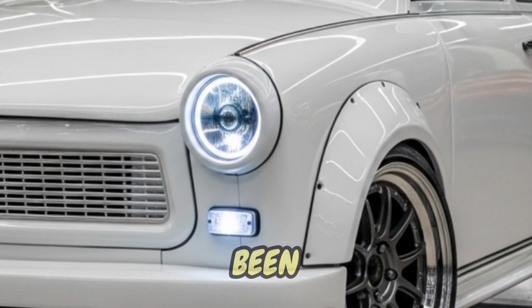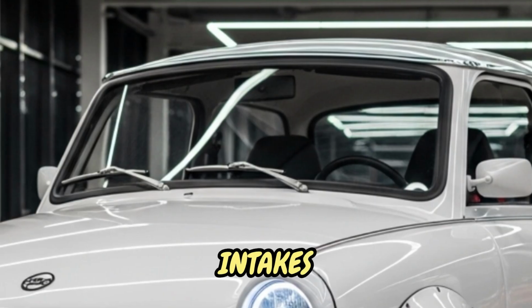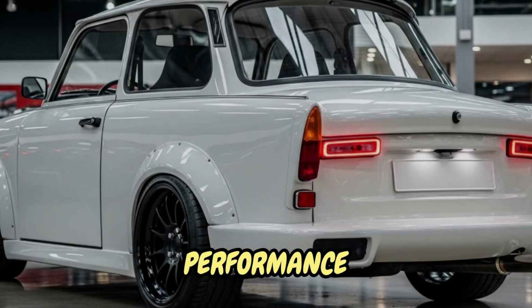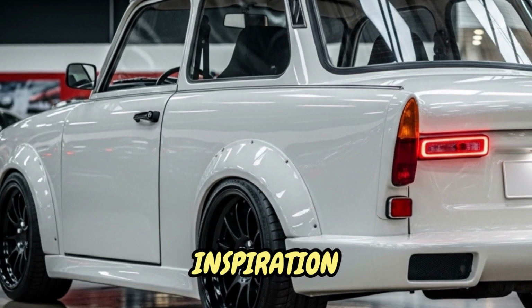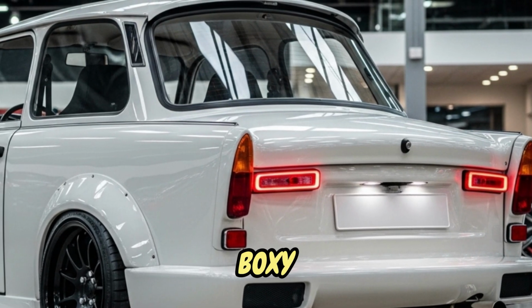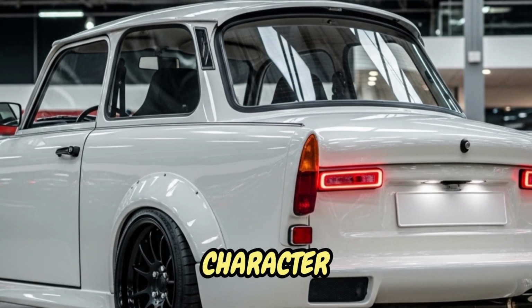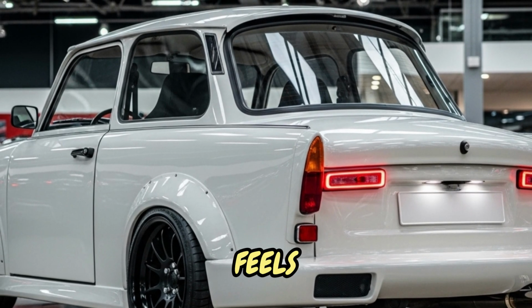fully electric platform. Industry rumors suggest a single electric motor producing around 150 horsepower in the standard version, while a dual-motor all-wheel drive trim could push output close to 250 horsepower. The original Trabant 601 used a tiny two-cylinder, two-stroke engine producing around 26 horsepower and a top speed near 100 km per hour. The 2028 model completely transforms that image.